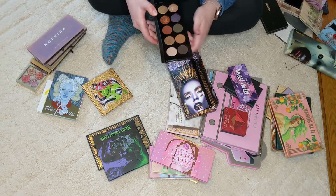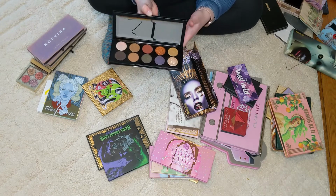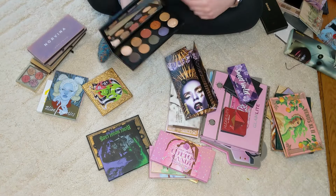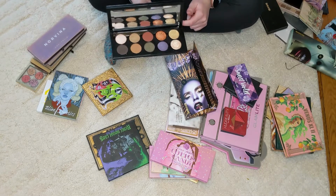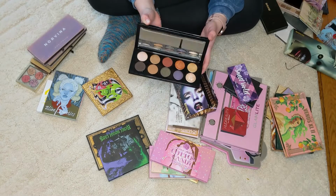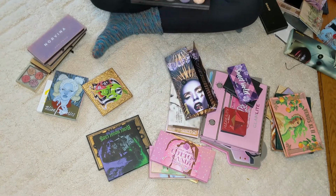One of the shades popped out. I don't know if you all saw that, but this shade popped out. Oh no! Oh my gosh, I'm gonna have to fix that. But I put it back in the pan. It seems like the glue came off of it. Now I'm just upset, but it looks fine, it doesn't look damaged.